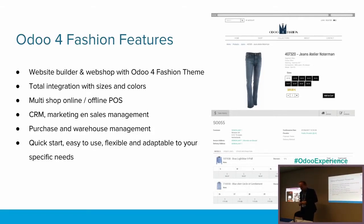Let's have a talk. So, Odoo for Fashion, as of today, is built on top of Odoo 10 Enterprise. We only work with Enterprise, since Odoo Enterprise gives extra guarantees regarding stability, regarding functionality, regarding support services, etc. We have decided to work only on Odoo Enterprise.